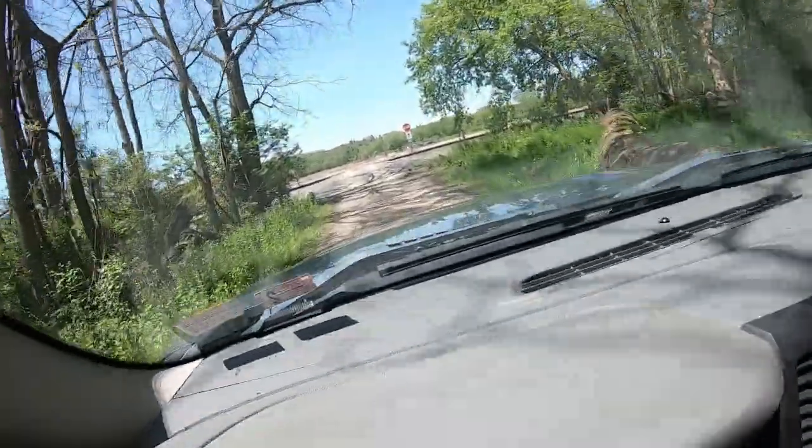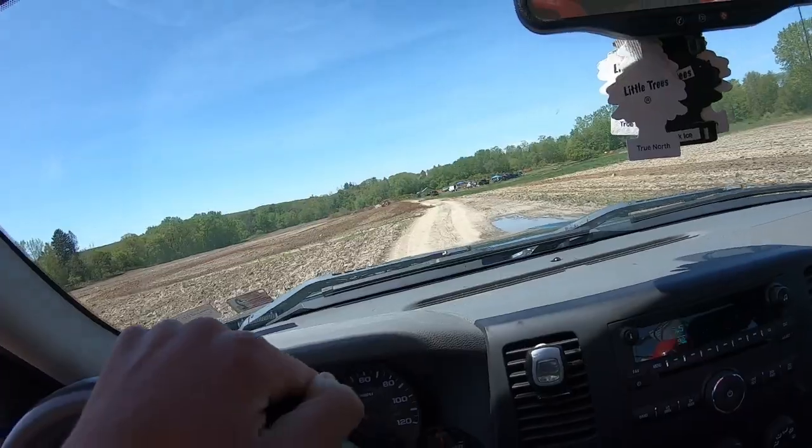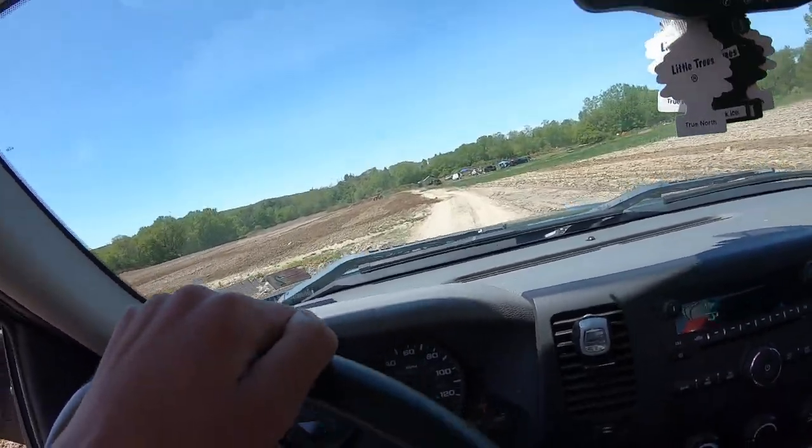I live in Pennsylvania. This is like a 2-hour drive from my house, but it's worth every minute. This track is so sick. And you can just ride all day for $25. Wow, it actually doesn't look like there's that many people here. The place is called Jackson's Pumpkin Patch. It's in Endicott, New York.